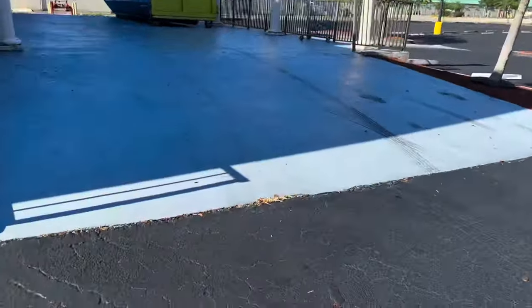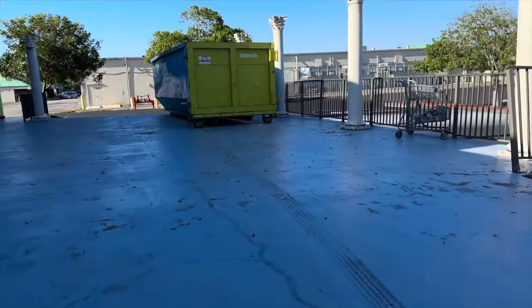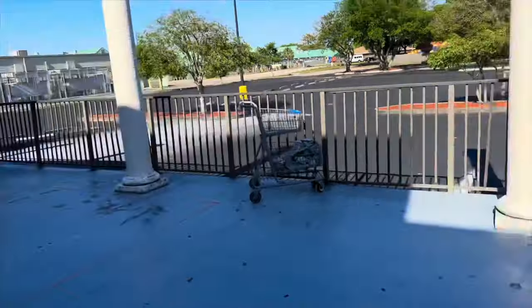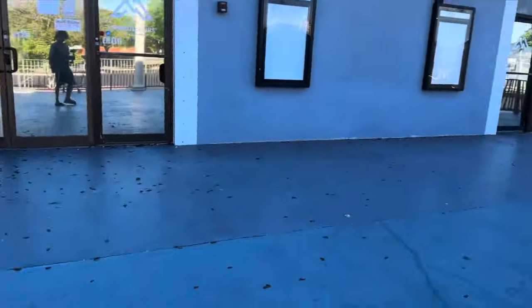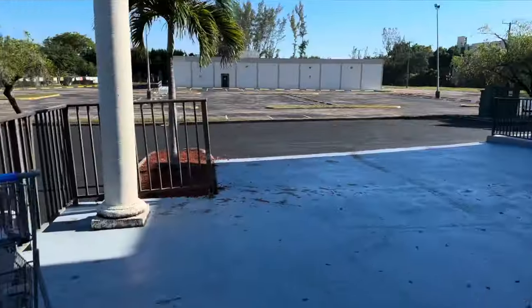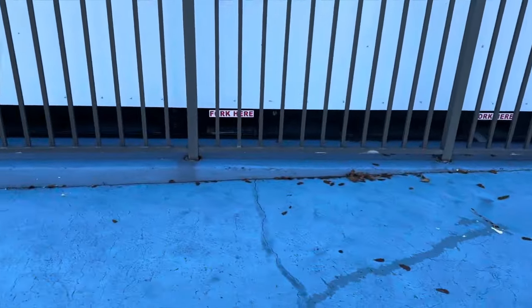Where did those little buggers go? They all probably ran underneath there. Silly, silly iguanas. They done ran underneath the storage.